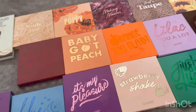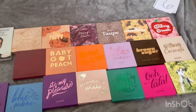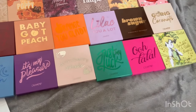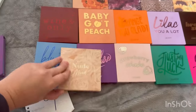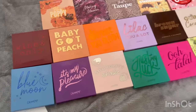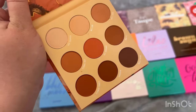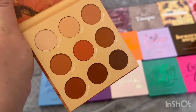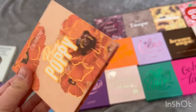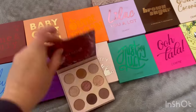Let's do some ColourPop ones because there's a bunch of these I'm going to keep. I'm doing so much better than I thought I would. This is kind of insane, actually. So let's start up here. This is Nude Mood. Keep. Like I said, don't be surprised because I think I will keep a bunch of these. Big Poppy. Oh, this one's going to be a maybe because at first I was like, I'm going to get rid of that one. Now I'm kind of liking it. We'll see.